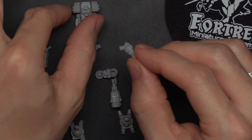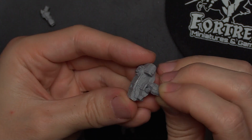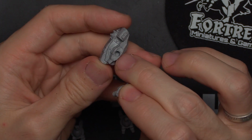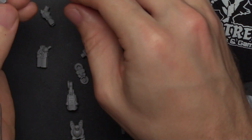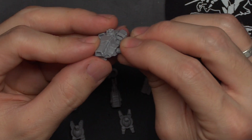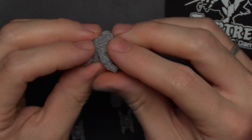Let's see how this interfaces with the shoulder. So the peg is a little wider than the shoulder. That is slightly irritating, but we can bore that out. Actually, that's so thin right there, I'll probably just shave that down. Let's see if the other arm tolerances are as bad. Yeah, the other arm actually does go in. This one, oh, I could force it. Never mind. I'll probably shave it for a little comfort.